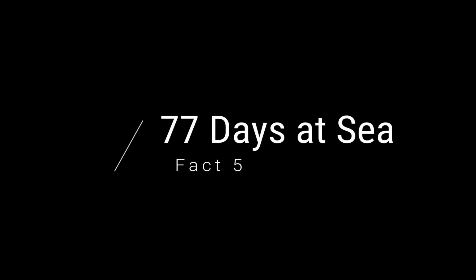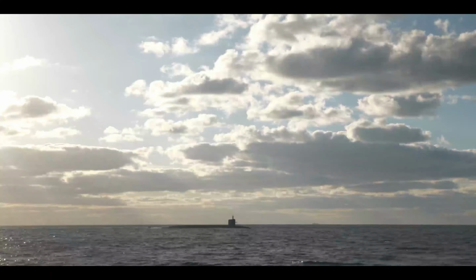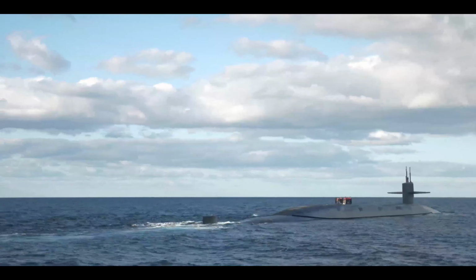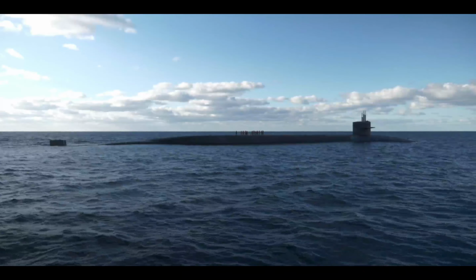Fact 5. 77 days at sea. A very interesting part about the Ohio class is that their patrols only last an average of 77 days. This is far shorter than the 90 days of the attack submarines. And I think one of the reasons is they have 2 independent crews. These submarines could be operated by simply returning to a port and then have the other crew immediately come aboard, take over, and ship out to sea again.